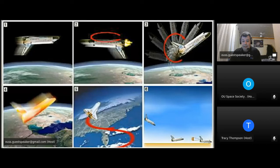It would then flip over using its OMS, its orbital maneuvering system, and then it would pitch its way down at an angle of about 40 degrees when it comes into the atmosphere. So that's where the thermal protection system comes in, because it's really getting hot under there. You're talking 1500 degrees when it comes in. It does a series of S-bends as it comes in, and that helps to deplete some of the energy and helps it to slow down.